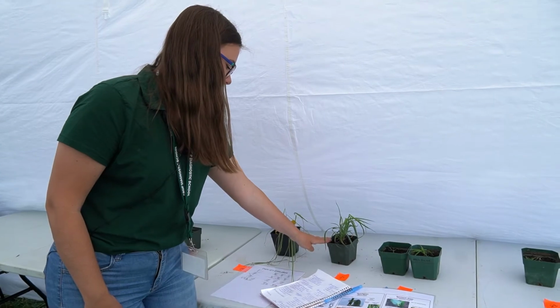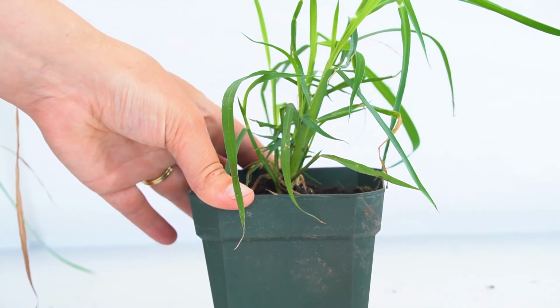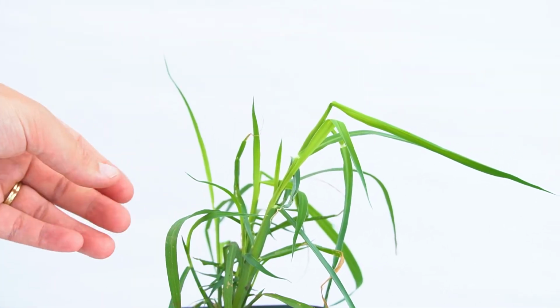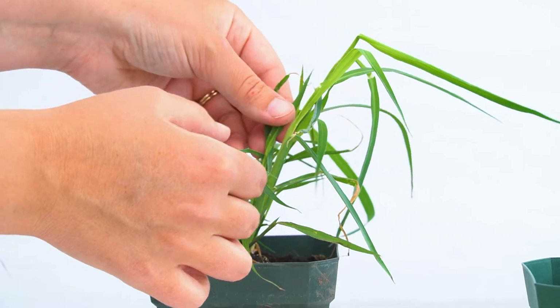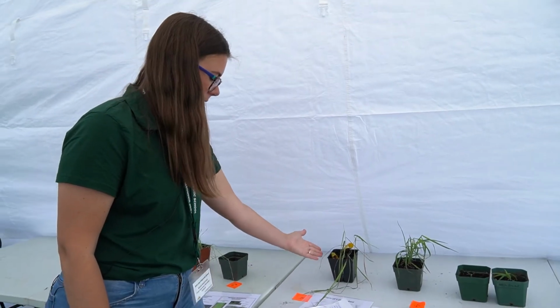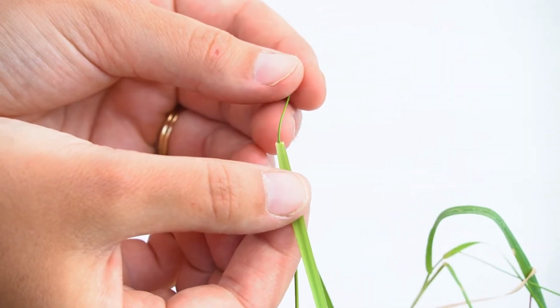This here is barnyard grass. It is commonly confused with quackgrass. Barnyard grass will have an open sheath and it has no ligule and no auricle, whereas quackgrass has clasping auricles and a very small membranous ligule.